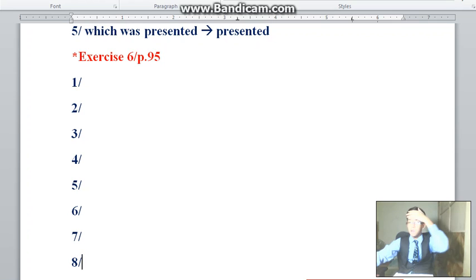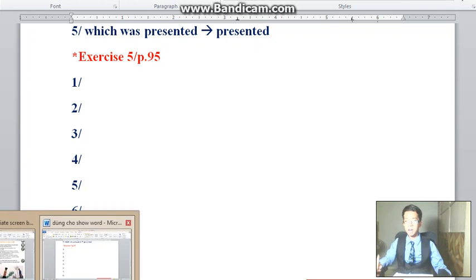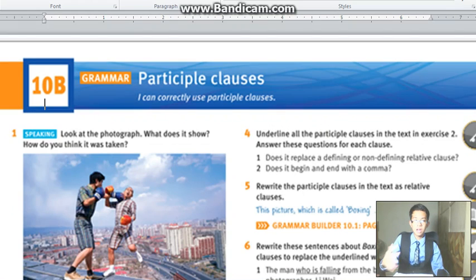Alright, so we will now go to the extra part. What we're doing in this extra part is the exercise number 5 on page number 95. Exercise number 5. Rewrite the participle clauses in the text as relative clauses. So we have to identify the participle clauses in the text in exercise number 2, and after that, rewrite them into relative clauses. Relative clauses are easy but longer. You have to pay attention to the grammar, to how and when the occasion happened.